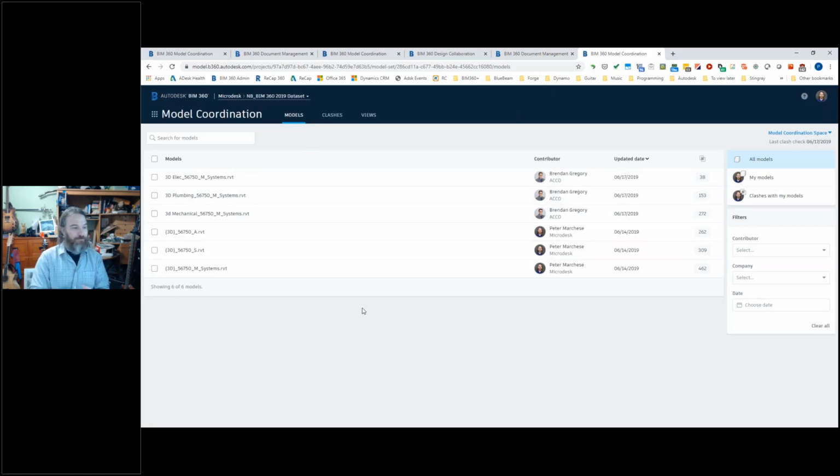Other things with BIM 360 model coordination: at the moment, I can't create filters inside of this for clash these elements, but not those. Those kinds of things are in the process of coming, though. They are on the roadmap from Autodesk. The ability to see issues that are created here in the authoring tool, like going back to Revit and seeing them, are also on the roadmap and should be coming shortly. Autodesk has been showing those off in some of their what's new and next sessions. But at the moment, this is where things are.